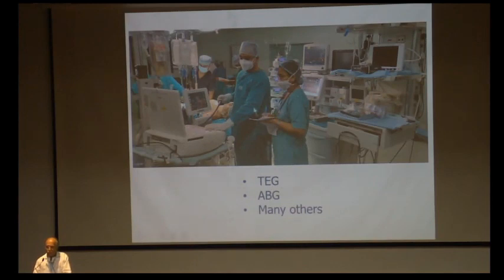So a team of 3 to 4 anesthetists here, about 4 to 5 surgeons, 4 to 5 nurses. So a number of people are on a single patient. And if you add to this the post-operative period, about 6 to 7 days admission, then a team of about 40 to 50 individuals would be working on a single patient.